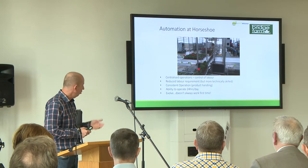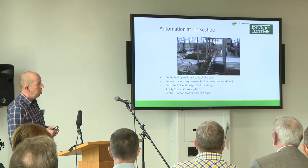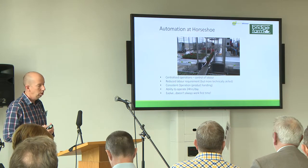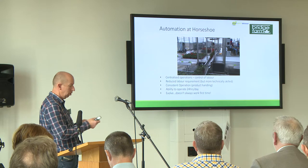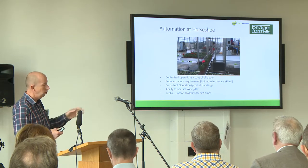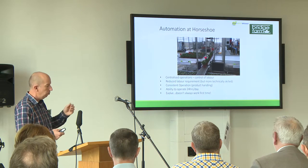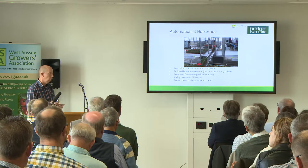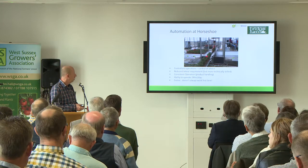It works, as some of the points down below. It's consistent. One of the great things is it just allows consistency to our production. We don't have people out there with sticks trying to get them spaced at the right density. We can set the machine up and it will do exactly what we wanted it to do. And we can take off the bars and very quickly change it to other pot dimensions. So it's quite a flexible machine at the same point.